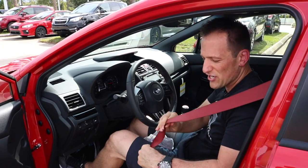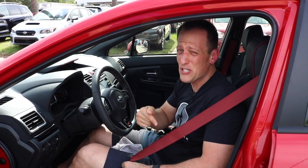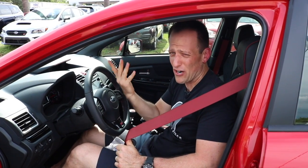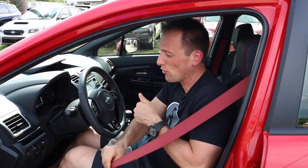What's really cool is you get nice red seat belts. Believe it or not, things like this are options on Porsches. This is something like some crazy $800 option on a 911. You get it included with your Subaru, so it's really cool like that.